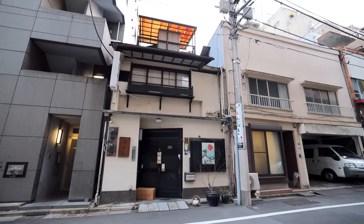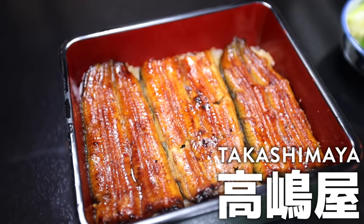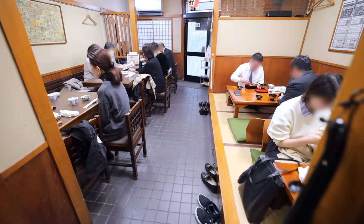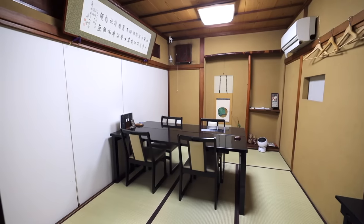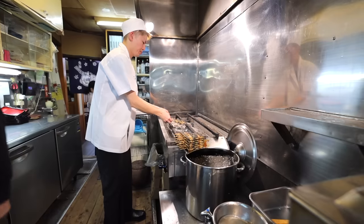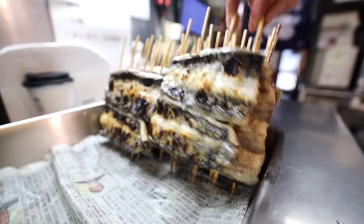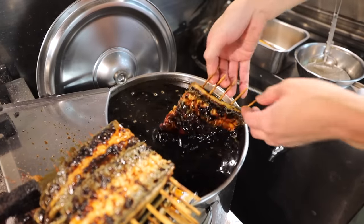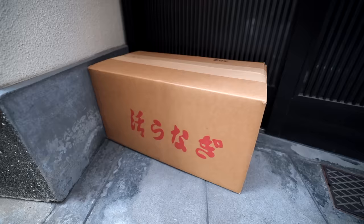Today, I'm taking you deep into the kitchen of Takashimaya, a legendary Tokyo unagi spot tucked away in the streets of Nihonbashi. First opened more than 149 years ago in 1875 in Kagurazaka, this Unagi Eel specialty restaurant passed down its culinary techniques from generation to generation to perfectly craft their succulent charcoal-grilled mouth-watering unagi dish dipped in their secret signature sauce, which remains unchanged through the years.